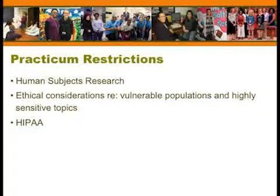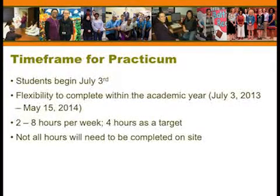So if we're talking about information related to your client's health that's connected, we need to just make sure that the student has appropriate HIPAA training and things like that before we just let them loose on your medical records.